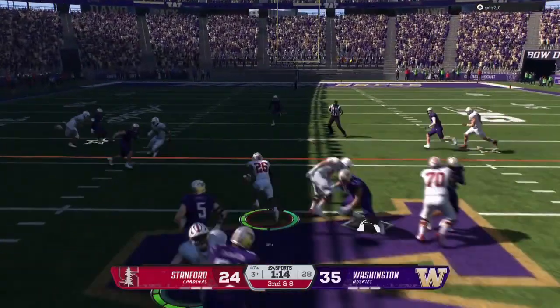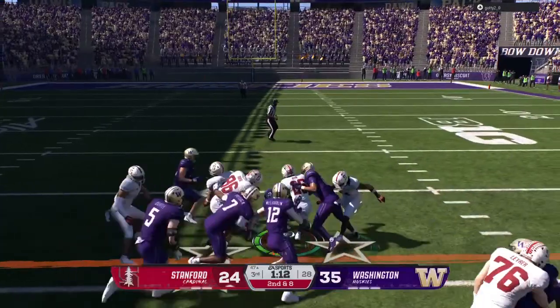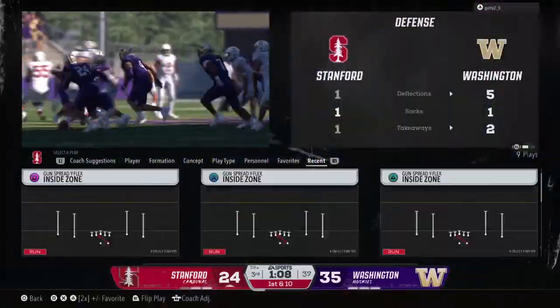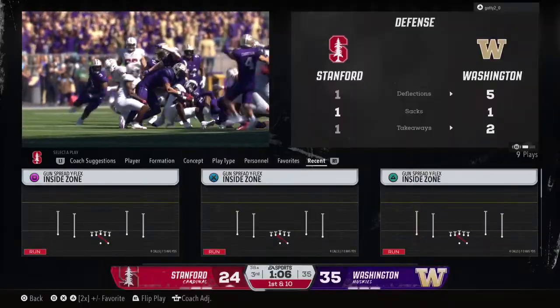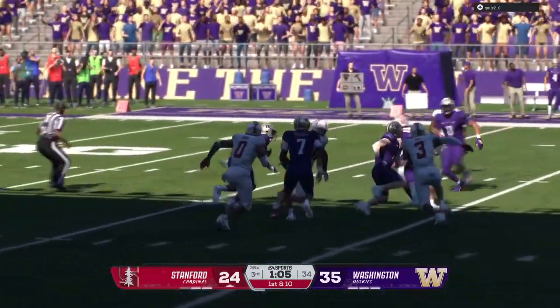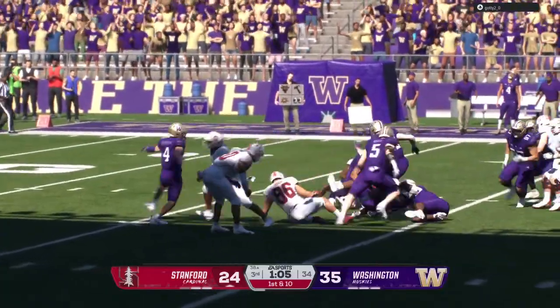Handoff from the gun. To running room. They make the stop, and he'll have enough yardage for a first down. It's got to feel good as an offense knowing that early in the drive you can turn around, hand it off, get a push up front, and go get positive yardage.